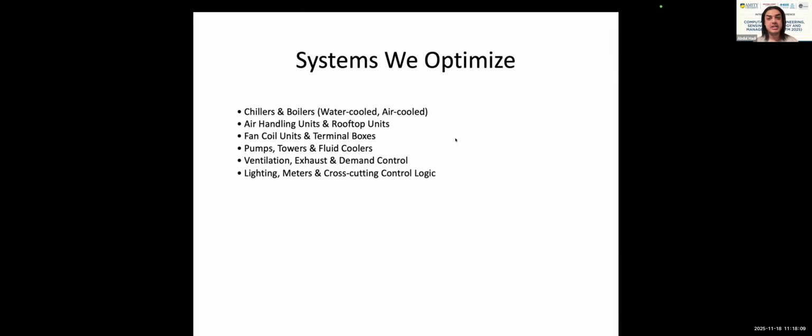Sure. So this optimization will be used in devices such as chillers, boilers, AHUs, fan coil units, pumps, towers, fluid coolers, ventilation, exhaust, demand control centers, lighting, and meters.